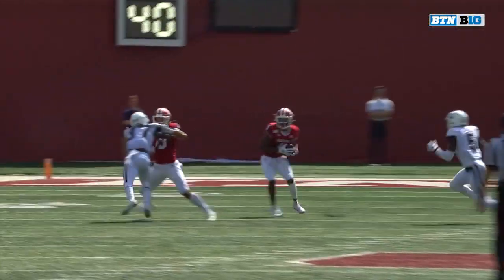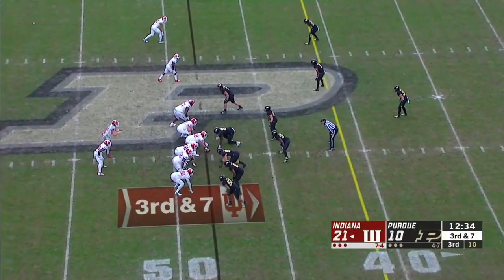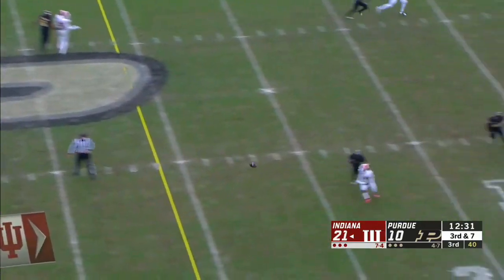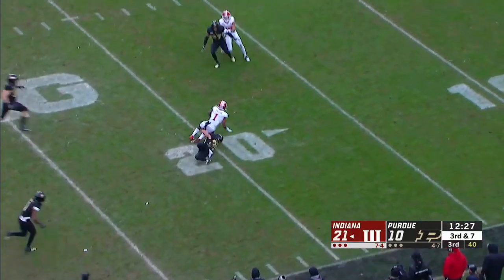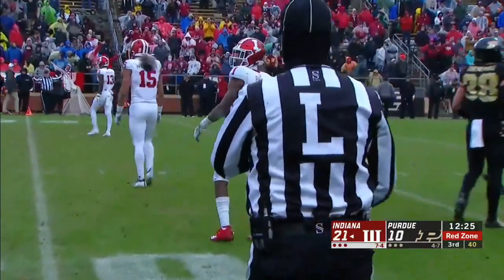Catch by making people miss. It's Whop Philyor. Here looks dead to rights, makes a move on the defender. And I think you go to Philyor here on third and medium. Ramsey looking that way as Philyor makes the catch. Now he's in space. He's lethal in space and brought down by Thieneman inside the 20-yard line.